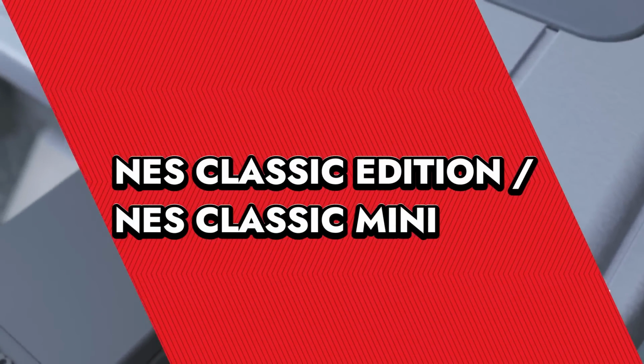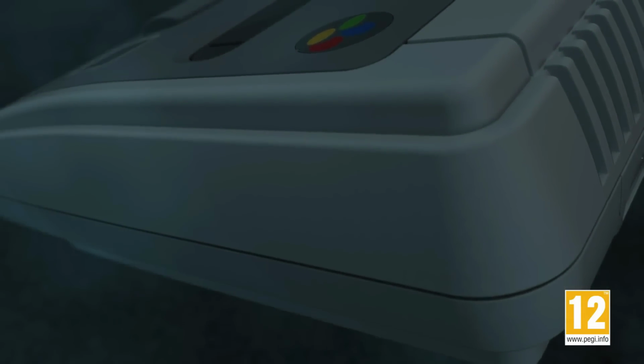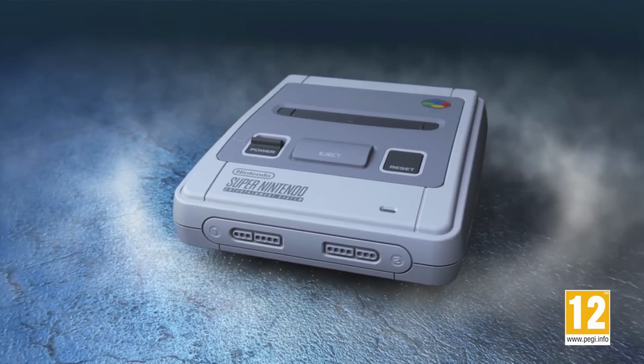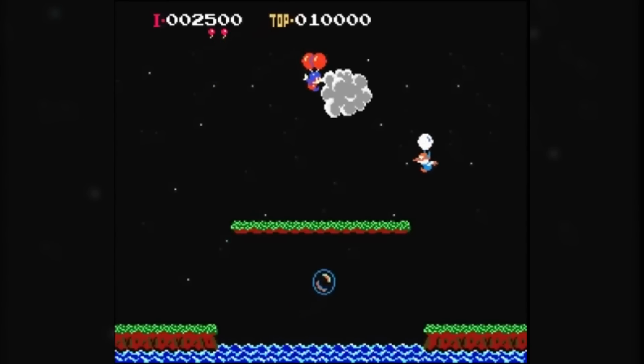NES Classic Edition, NES Classic Mini. This one is a classic that has a special place in many hearts. The Nintendo Classic Mini NES. This little gem is like a time machine that takes you straight back to the golden era of 8-bit gaming.